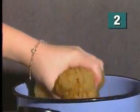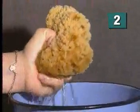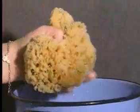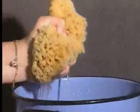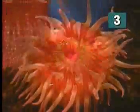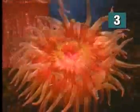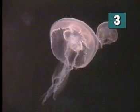This is the skeleton of the simplest many-celled animal called. True or false. This animal, called a sea anemone, is in the same phylum of animals as the jellyfish.